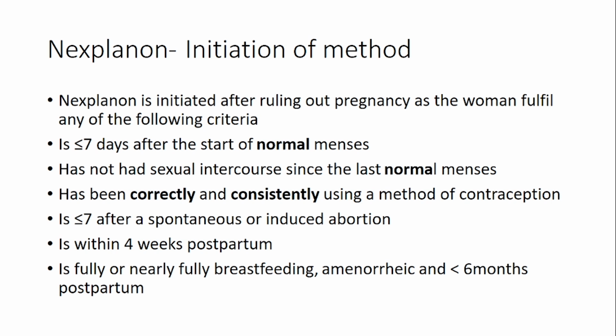Also, if a woman is not breastfeeding and she's still within 4 weeks postpartum, the woman can use Nexplanon without a backup or scare of pregnancy. But after 4 weeks, because it has been shown that after 28 days postpartum a woman can actually ovulate, she can get pregnant if she has sexual intercourse.